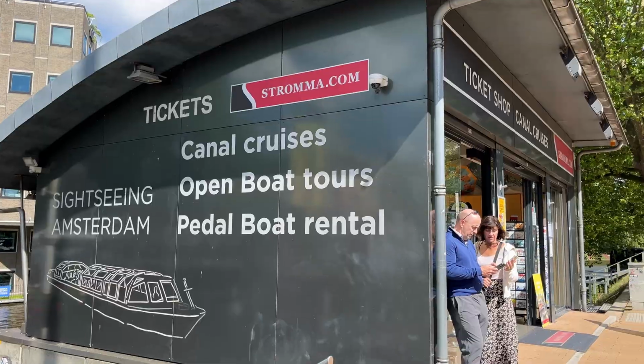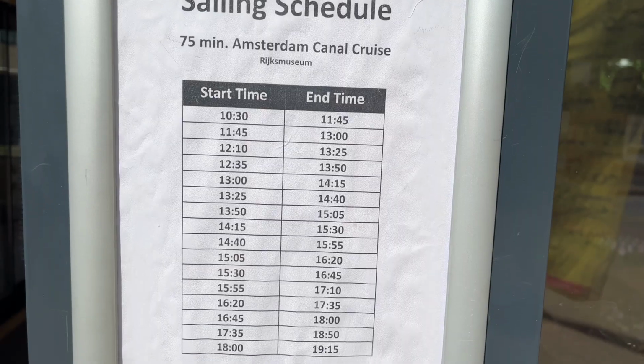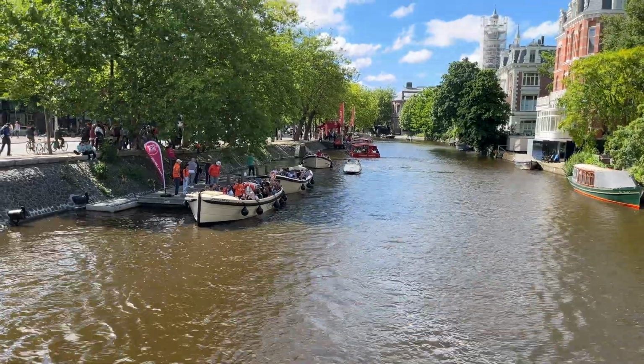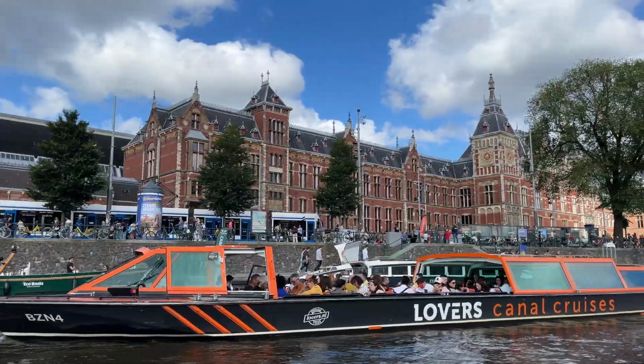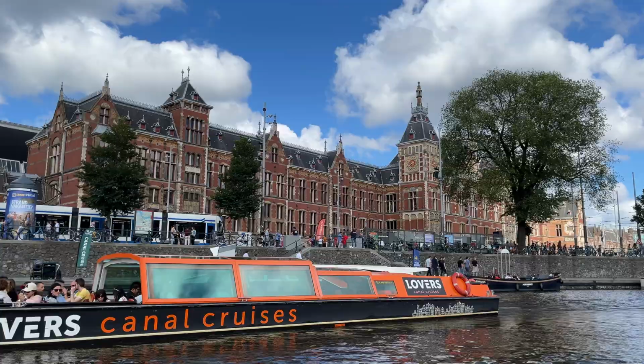The cruises vary in duration and depart every 15 to 30 minutes from several locations along the Amstel River, including the Central Station, Damrak, Anne Frank House, Museum Quarter and Rijksmuseum.